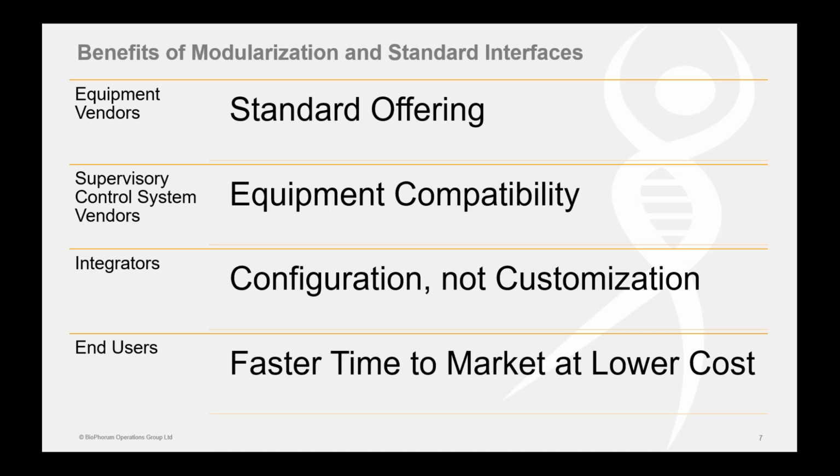So let's look at how different people might benefit. Equipment vendors get a more standard offering. They're not having to continually re-engineer their system for a different controller because a customer wants a different controller to host the system. For supervisory system vendors and control system vendors, you gain the benefit of increased compatibility. You can talk to more things. You can be used in more applications.